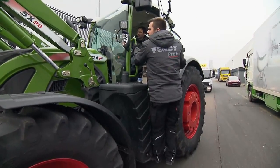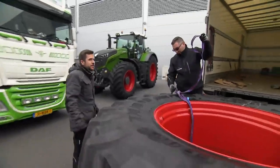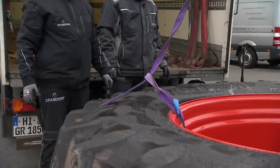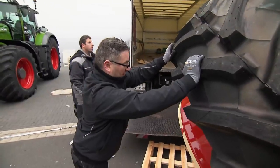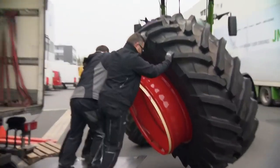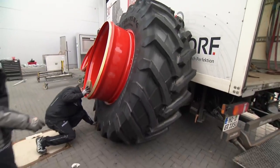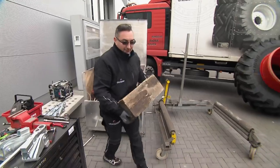Take a look, the lifting unit just needs to be moved forward a bit. This mega tire is about to be fitted to one of the stars of the trade fair, the 1050 Vario with twin tires. Instead of 2 tires at the rear, 4 will be fitted. This will enable the tractor to transfer its enormous power to the ground even more effectively. But with the twin tires, the Colossus would not have fitted on the truck. That is why they're going to be attached here at the fair.